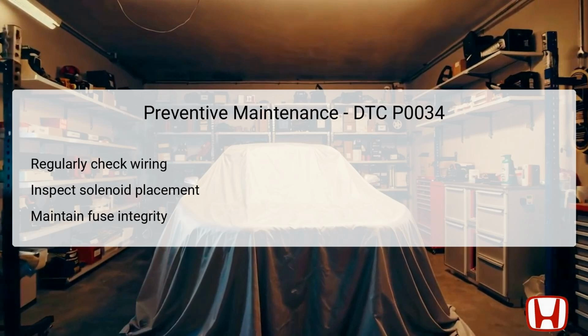Additionally, maintaining the integrity of fuses, particularly fuse number D21, is essential. Simply checking fuses routinely can help to identify faults before they escalate into significant problems, thereby ensuring consistent performance of the turbocharging system. Prioritizing these maintenance tasks is key to sustaining vehicle efficiency and longevity.